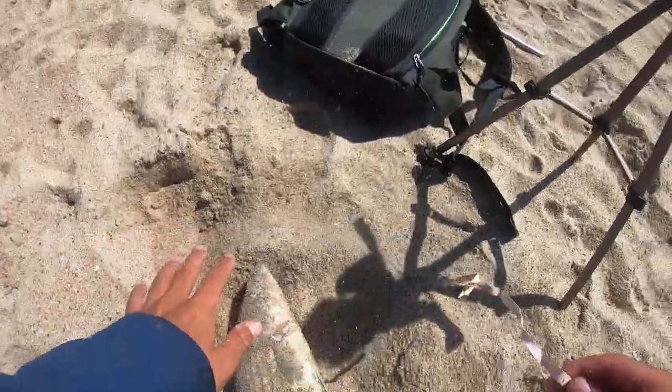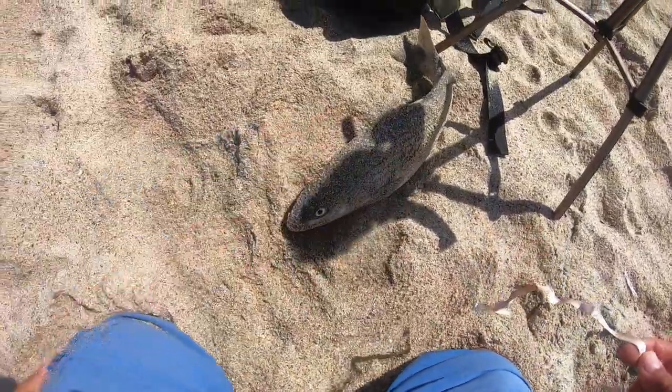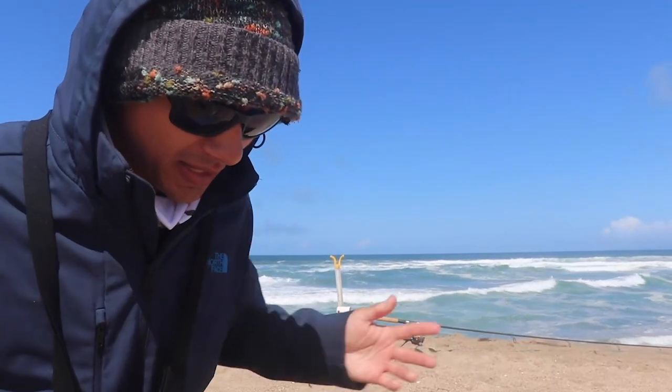So normally I wouldn't let them flop around in the sand like this because it's really bad for their slime coat, especially this dry sand that we have right here. But like I said, I'm keeping this one, so it's just fine. Just for you guys, 21 inches. So that's perfect eating size in my opinion. Anything that's 18 inches, minimum size, up to maybe 24 inches, right in that range is perfect.